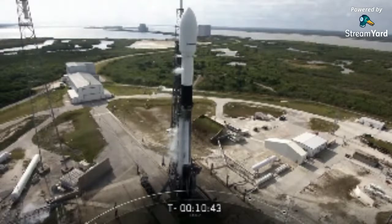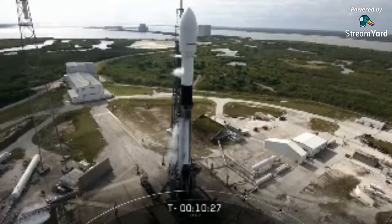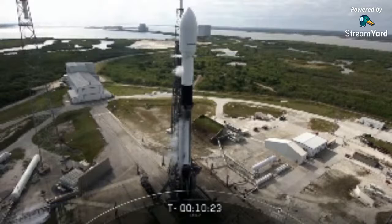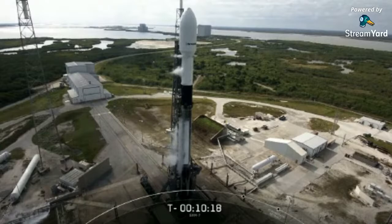About 2.5 minutes into flight, the first and second stage will separate, and the second stage will ignite its single Merlin vacuum or MVAC engine to 4,000 kilometers above Earth, and then the satellite will perform burns to raise its position to enter a circular medium Earth orbit, or MEO, and reach an apogee of about 20,200 kilometers above Earth.